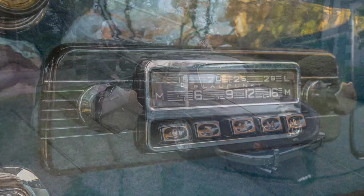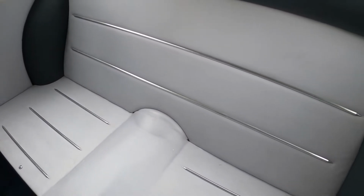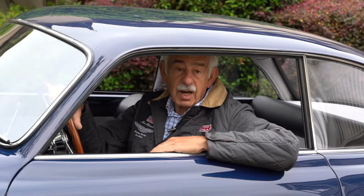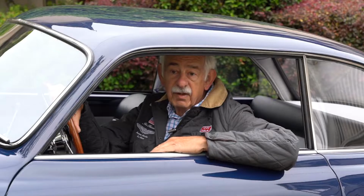Going to the back area, you see it's got these interesting aluminum spears along the bottom and the back, presumably for luggage so you wouldn't damage the interior. I love the lines and the styling, and I buy cars with my eyes, and this was love at first sight. Still one of my favorites.